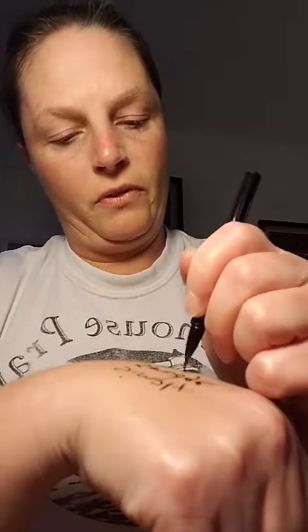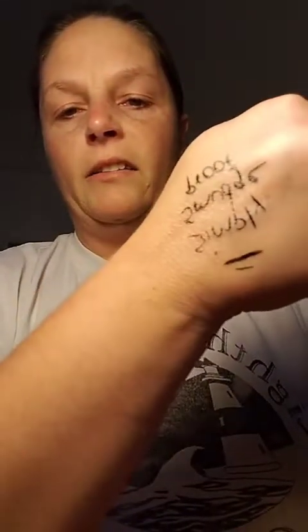Simply smudge proof. I just wrote it real quick, just like I did earlier today, just to show you. I'll show you a fine line, and then I'll show you a thicker line. So now you can see that. When I use it, I put it on very, very slowly and a little bit at a time.